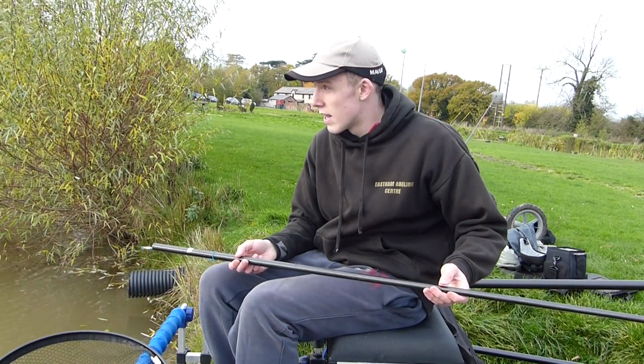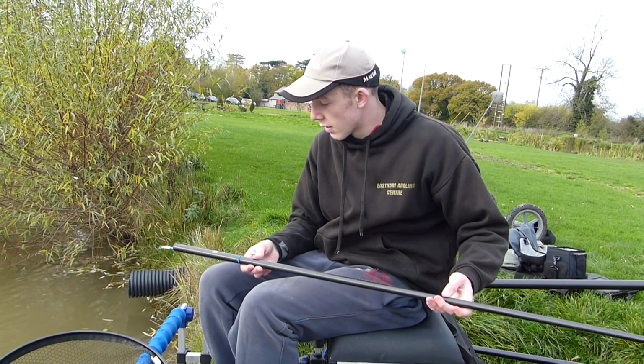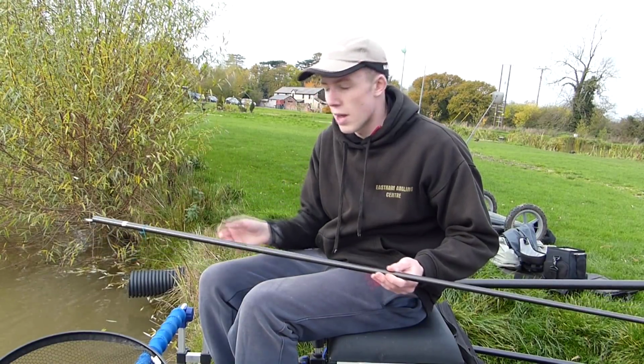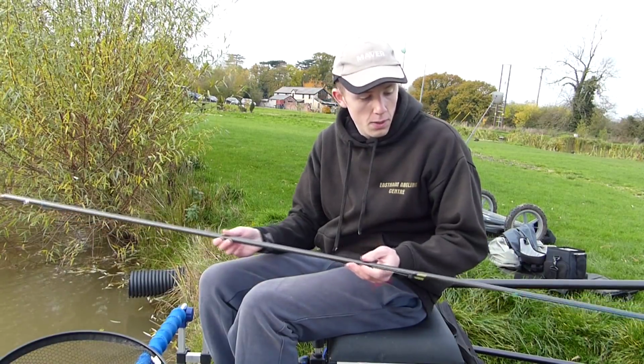Now it's started to get really hard on both lines and I haven't been managing to get any fish or any bites at all. So I've changed this rig to a different swim, which is literally about 4 meters out in front, where I'm going to target the silvers in the last hour.